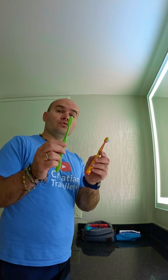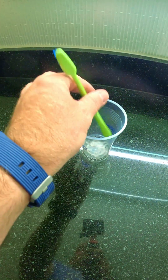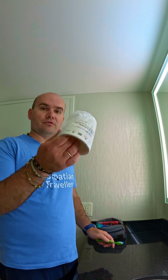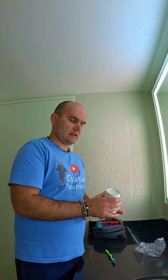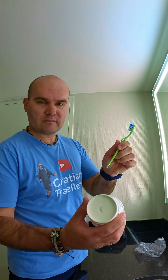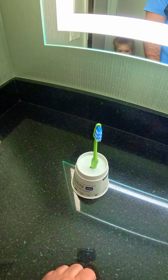Number 2 are toothbrushes. So most of the time you put your toothbrushes like this, or if you have a cup you put it inside, but the cup is falling. So I will show you what you can do. So you take the cup, open the cup, and now on the bottom you make holes like that. Put it here and look, Daddy, it doesn't fall. Hi Noah.